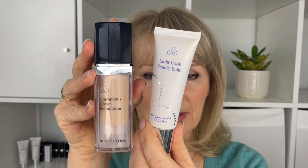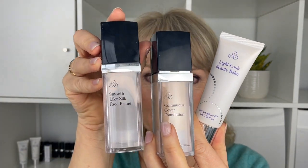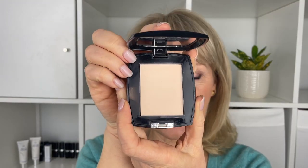And I then have used today Continuous Cover Foundation in shade 2, mixed with a little bit of Light Look Beauty Balm in shade 0.5 and an extra squirt of my primer. That will ensure that my foundation goes on. That's the one thing I never ever touch up. If I put my face prime on, I don't need to touch up my foundation throughout the day or evening. It just lasts all day. I have used my Cover to Cover Concealer in shade 2, and I have used my translucent powder just to set that all in place.